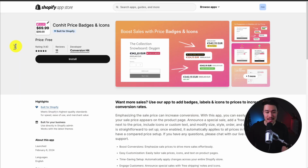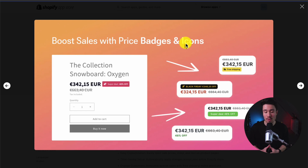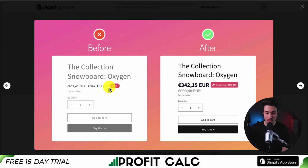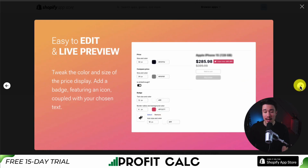Our first app today is Conhit Price Badges and Icons, so you can boost sales with price badges. Overall, they're super easy to set up and they really stand out on your product pages. We can see here, this is just the regular badge. It's going to say sale, but with this price badge app here, we can really emphasize that it's a super deal, 48% off, and then increase the size of our price. It makes it super easy to set up and get a live preview.